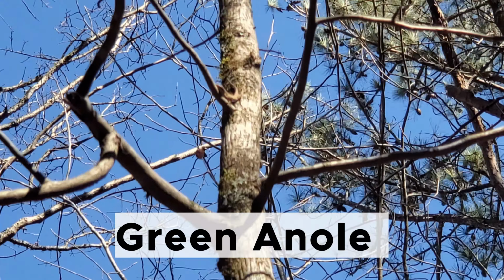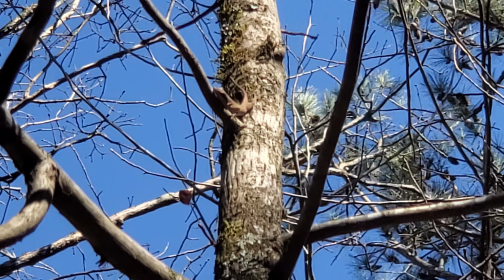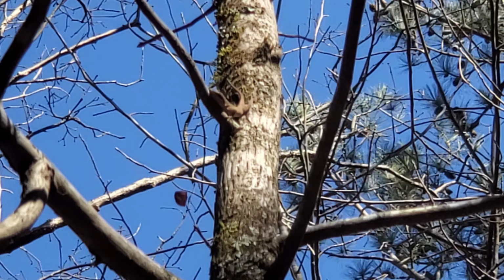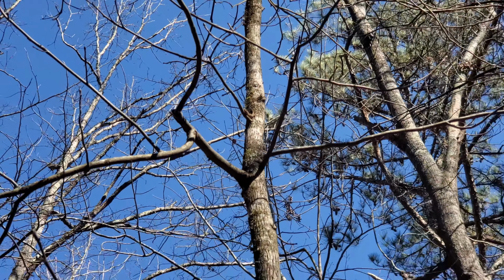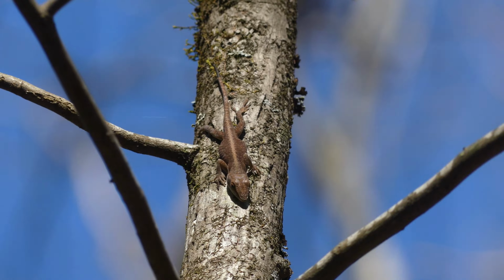So I have a green anole, our second one of the year. This guy is basking up a tree. He was on the ground, then he just shot right up the tree. So I'll see if I can get some better footage of him, but pretty cool. A lizard and a salamander right next to each other.